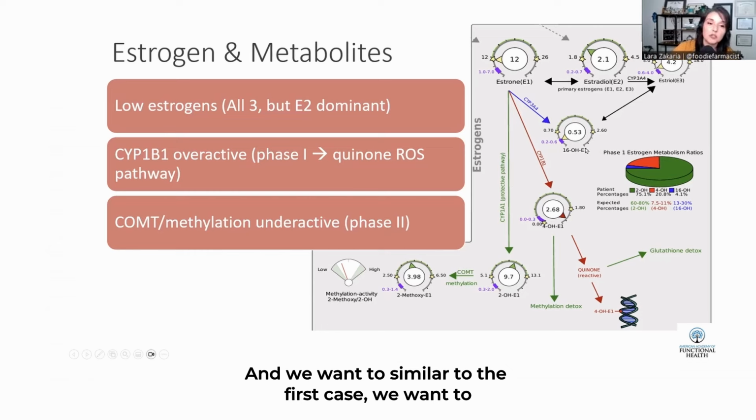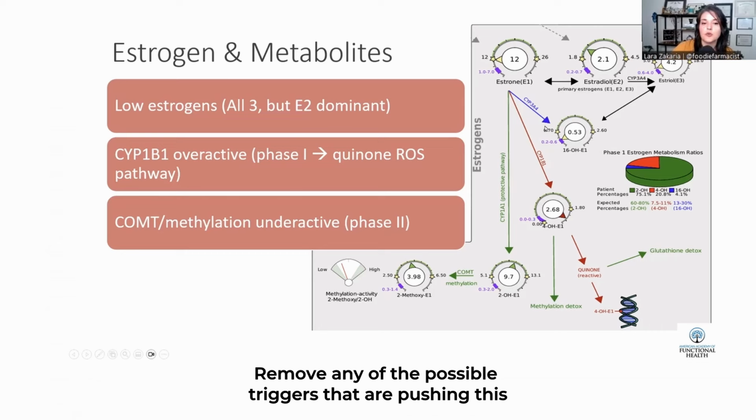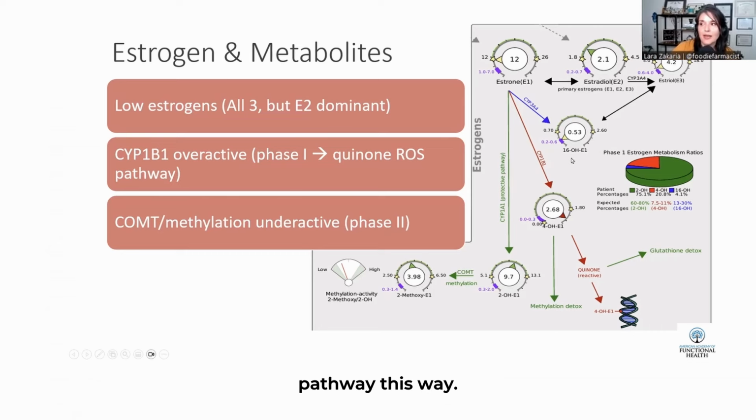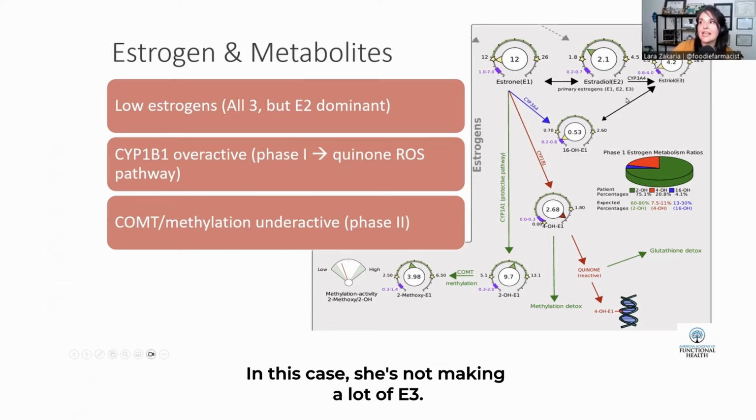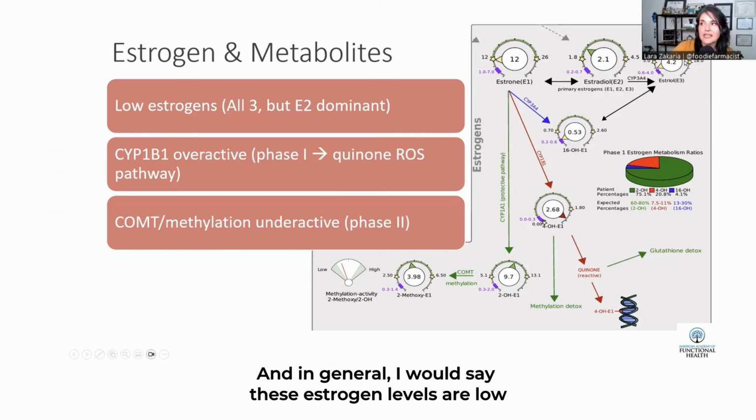Similar to the first case, we want to understand why this is being upregulated, remove any of the possible triggers that are pushing this pathway this way, and refocus it down the other pathway. In this case, she's not making a lot of E3. She has some E2, not a lot of E1, and in general, I would say these estrogen levels are low and probably a big contributor to some of her symptoms.